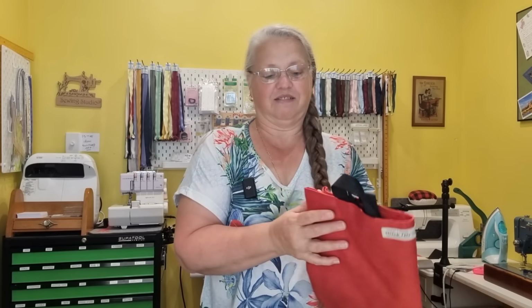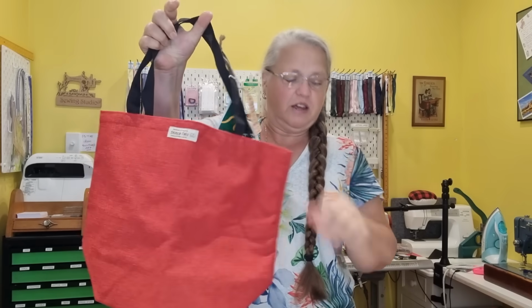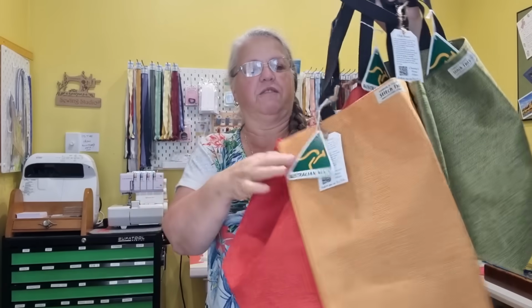Number 1. Well, number 1 is our old favourite, isn't it? It's the supermarket shopping bags. I've made close to 4,000 of them now. They're just an unlined tote. These are my 3 favourite colours. They're all made with upholstery fabric.